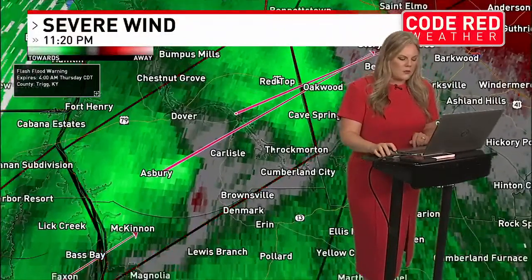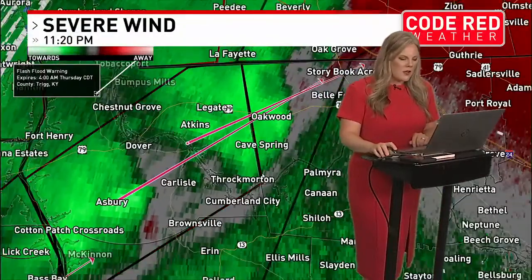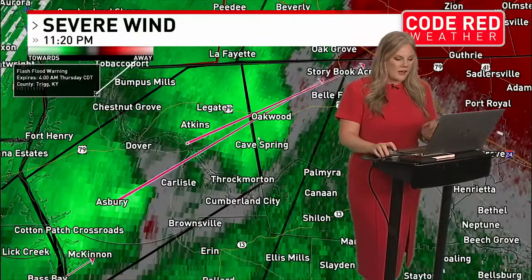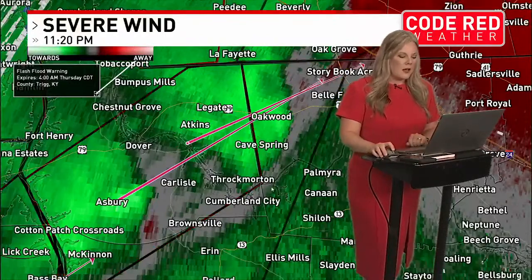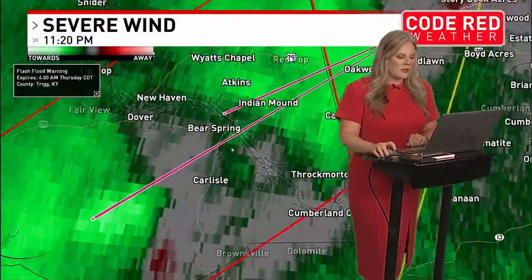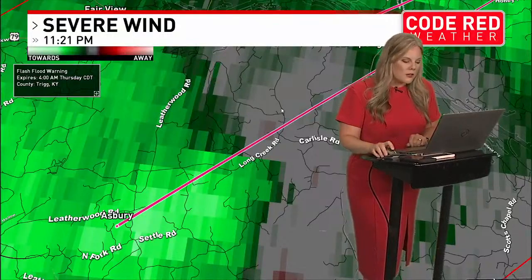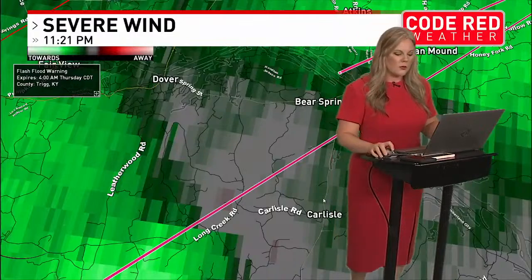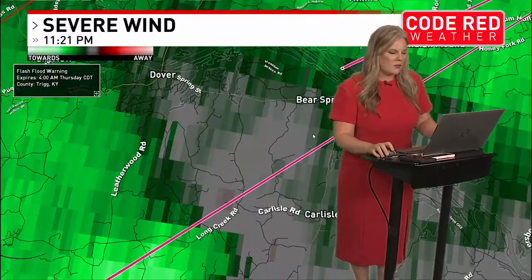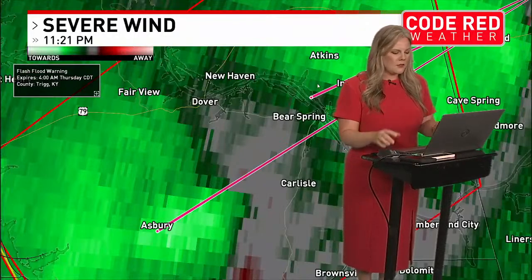So these two locations here will need to make sure you're sheltered in place. Cave Spring, even ahead of this, even I would say Oakwood as we get into Montgomery County. These are all places that need to be at least watching this one closely. A little closer in here, Long Creek Road, Carlisle Road, and Bear Spring. This is moving close to Bear Spring in Stewart County, just south of Dover. Again, in Stewart County here.